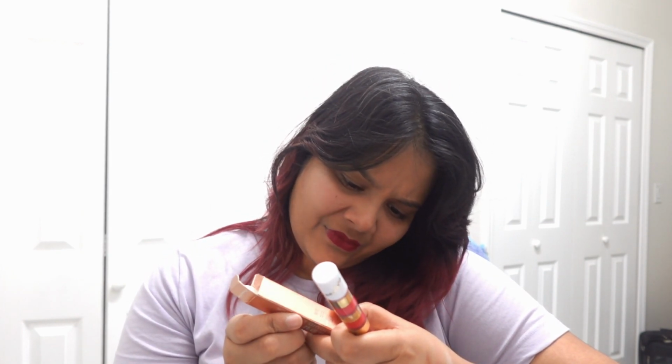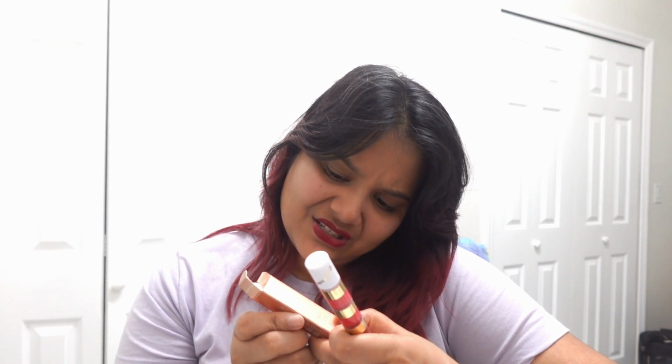It's not supposed to be plumping. I know it's not, but it has a very slight sting to it, and it's so dry. I know it's supposed to be matte, but it's so dry, and it's not even transfer proof. Look at that white. No, this is not it. This is not it. This is why you do your research. Make sure you look at your reviews and be extremely careful.